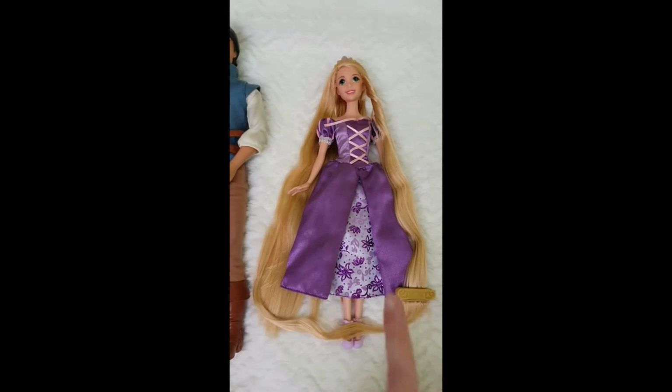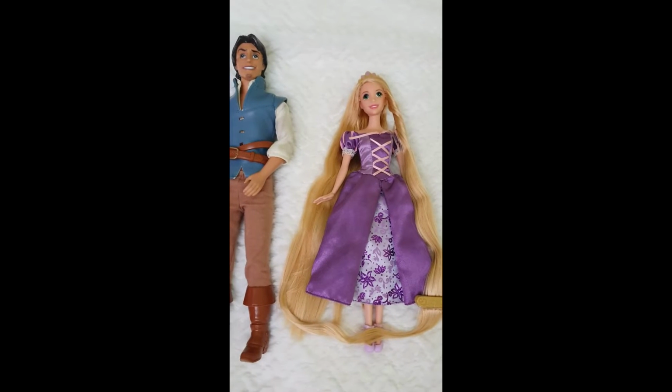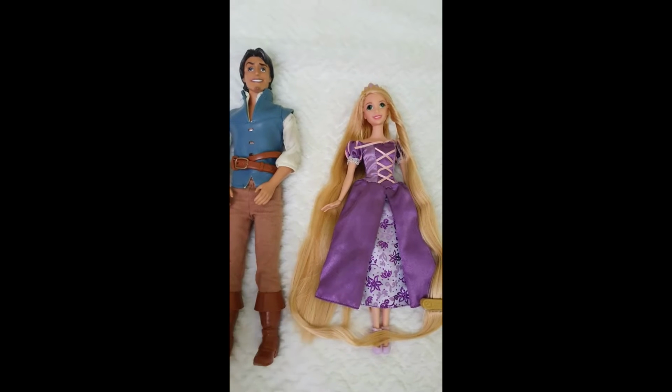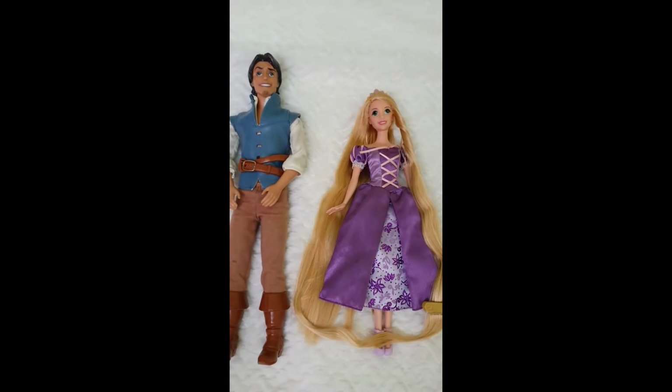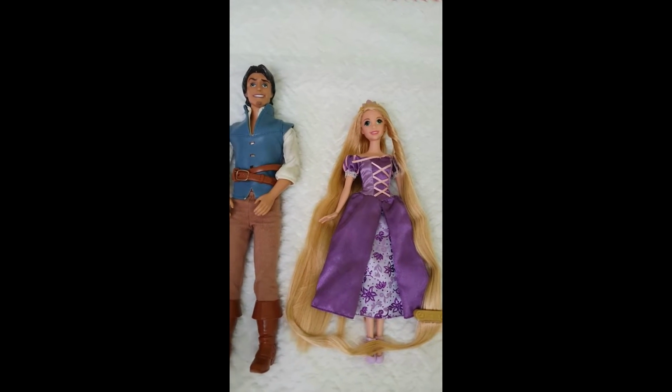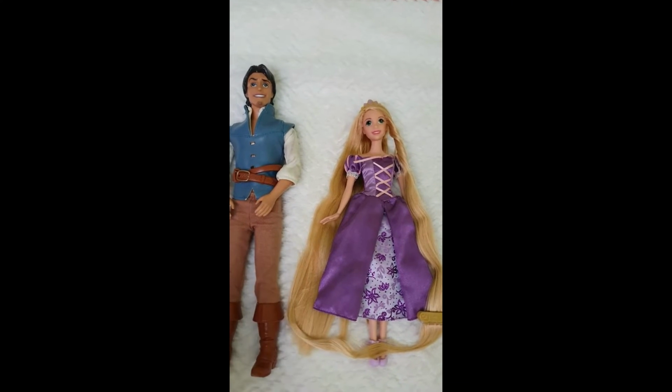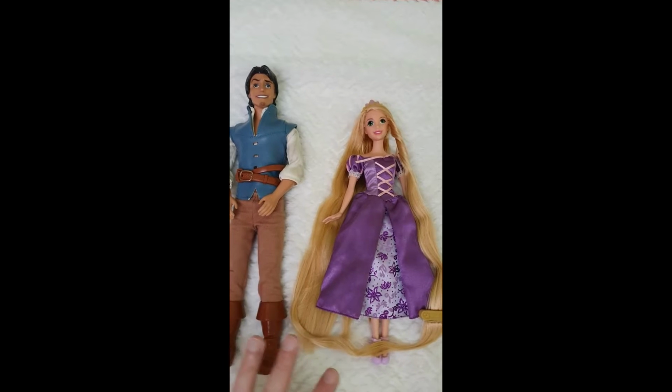I've already used the hair extension around, and it looks super cool. The hair quality is super nice. It's very soft. I think it's Saran hair, and yeah, super soft. And I can't believe it's a 12 year old doll.